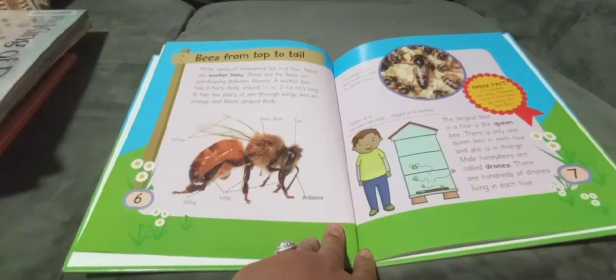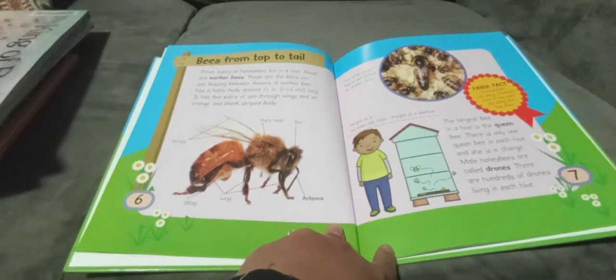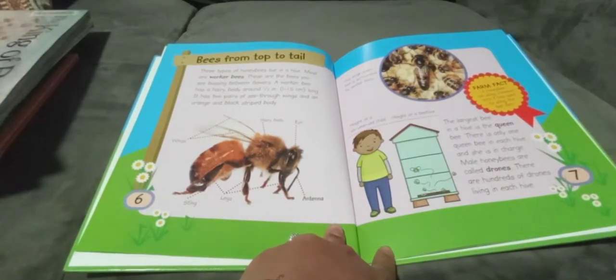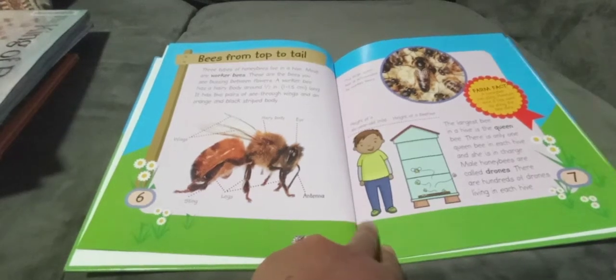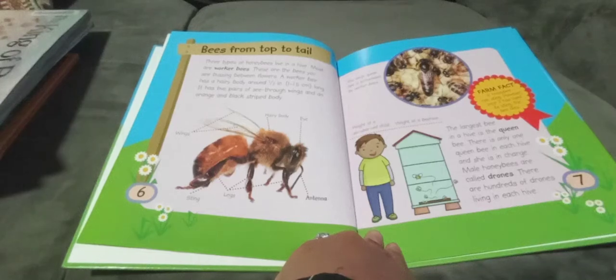Bees from top to tail. Look at the bees. Wow. Three types of honeybees live in a hive. Most are worker bees, and these are the bees you see buzzing between flowers. A worker bee has a hairy body around half an inch, that's 1.5 centimeters, long. It has 2 pairs of see-through wings and an orange and black striped body. This large queen bee is surrounded by worker bees.